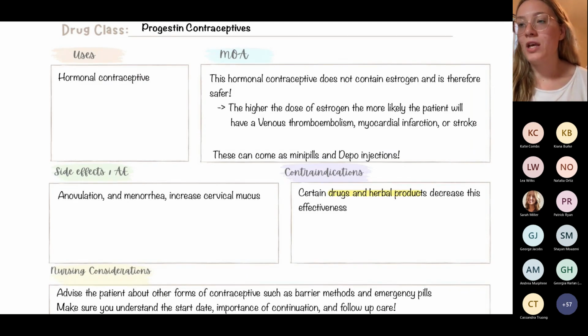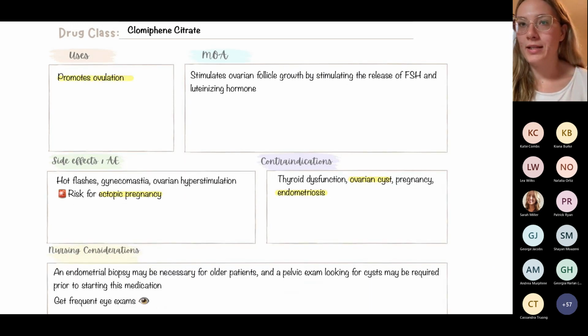Our estrogen contraceptives, these again are hormonal medications used to prevent pregnancy. However, our progestin contraceptives are generally safer. They lack estrogen, and by lacking estrogen, they're not going to have as severe a risk for clots, cancers, etc. Just note that certain drugs, such as antibiotics and herbal products, decrease the effectiveness of oral contraceptives. It's so important to educate the patient on other forms of contraceptives and to know that they have to take this every day in order to prevent pregnancy. There are different ways these drugs can work. They can increase your cervical mucus, stop you from ovulating, etc.